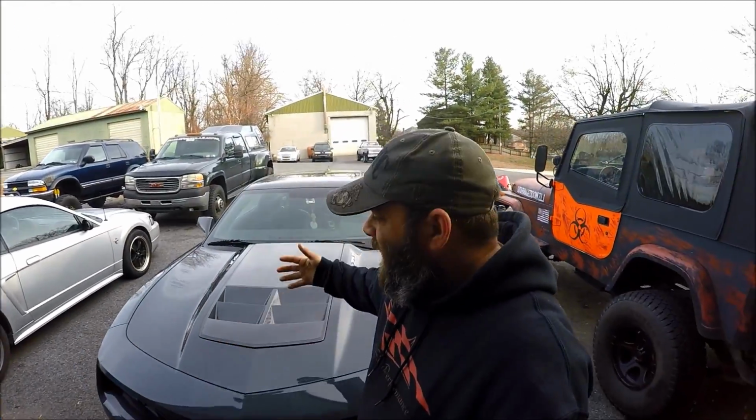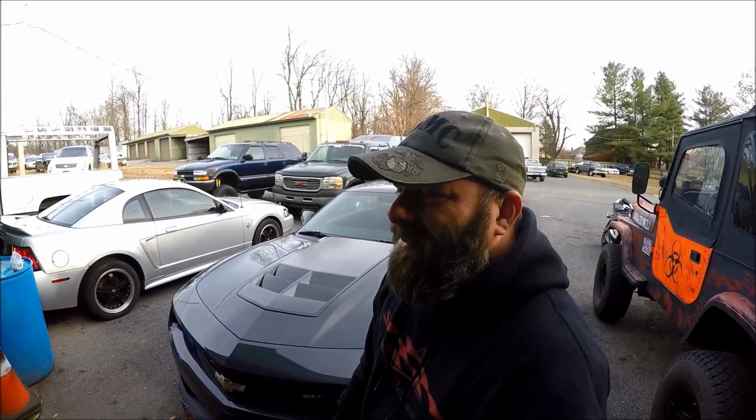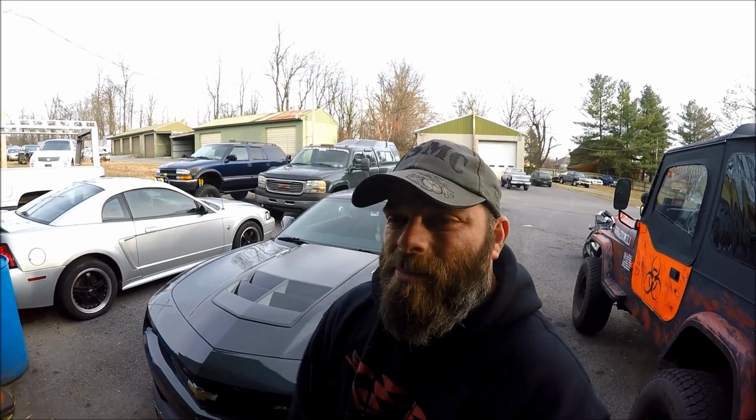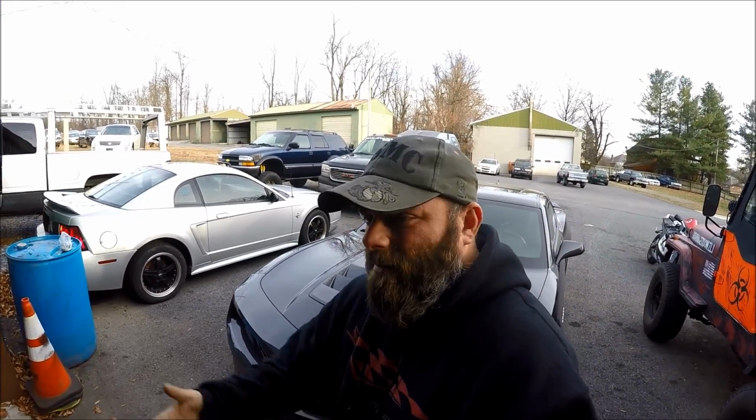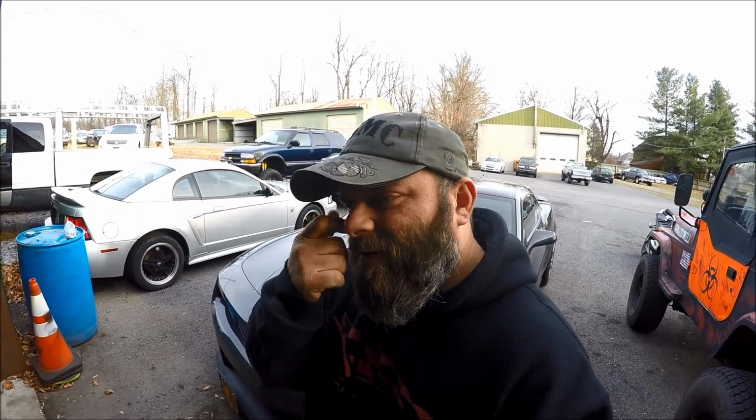This car here, as awesome as it is, is an actual automatic ZL1 Camaro. It is literally the second automatic ZL1 Camaro that I've had in the shop since I've been working on these ZL1 Camaros, and since I worked on Nick's ZL1 Camaro. It's going to be interesting to see what my actual shop cam does, horsepower and track time wise, to this vehicle.